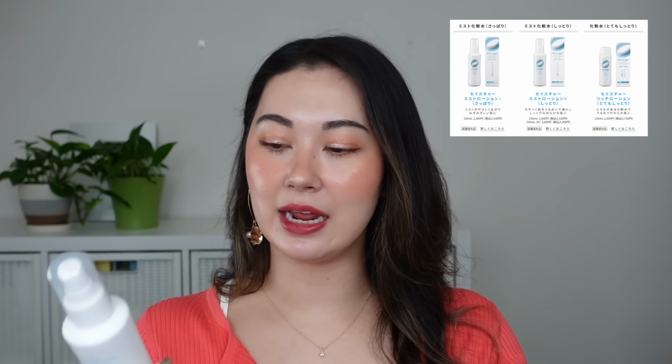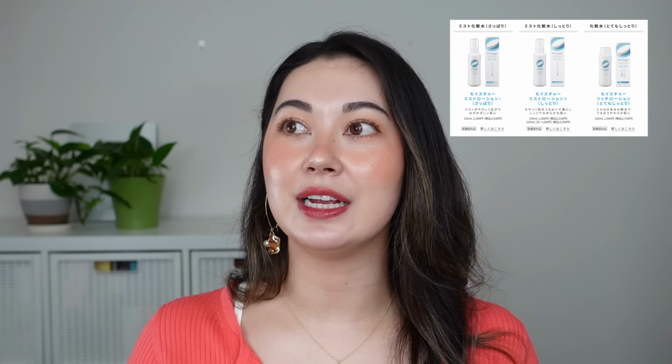It does also come in a Moisture Lotion 1, which is more lightweight, and then a Moisture Lotion 3, which is more moisturizing, but the 3 doesn't come in a mist form. It's just like a dab-on toner.